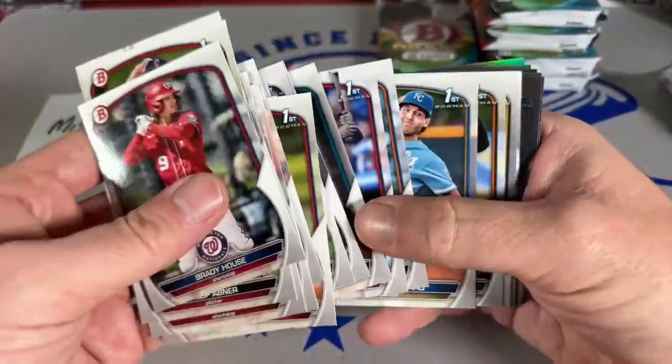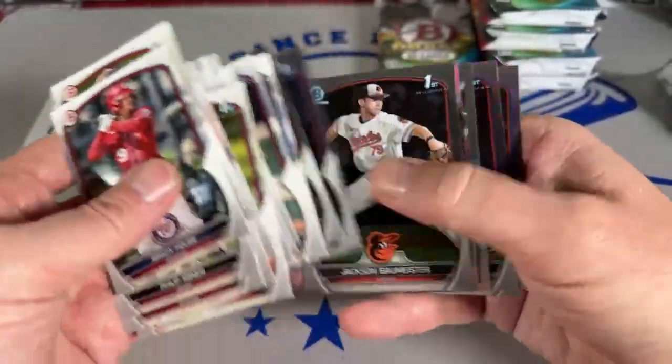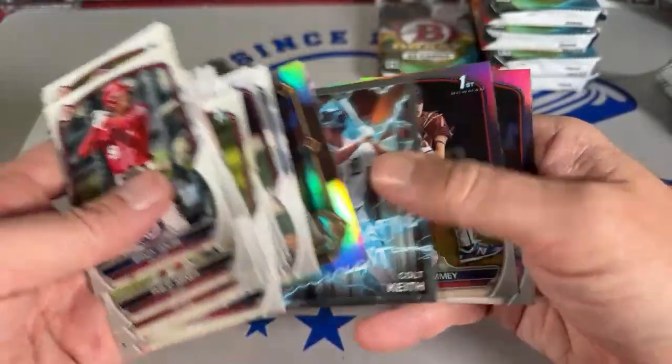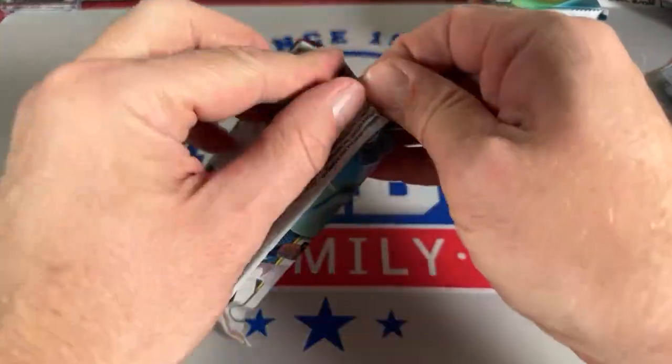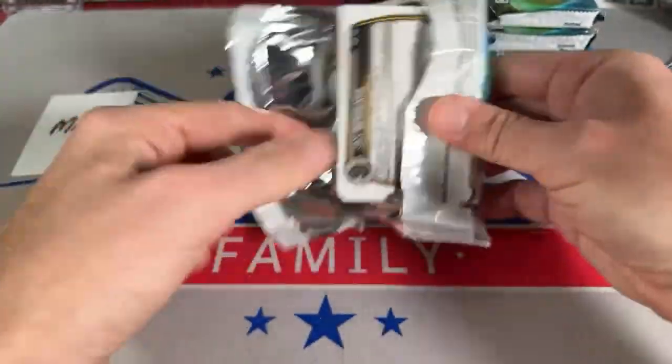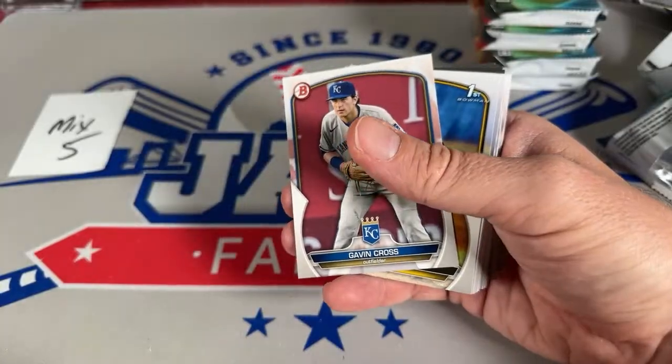I think we got one more autograph left. Let's find it and then get into Big League. Probably the last break of Big League that we'll do in a team break style. Might see some popping up in mixers here and there. Yeah, that Colt Emerson is a good one. There he is again, first round pick.